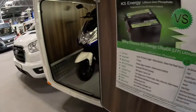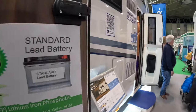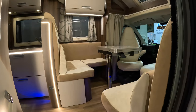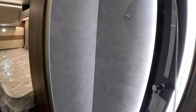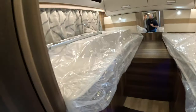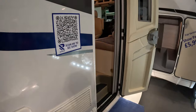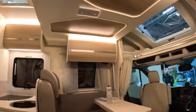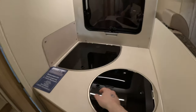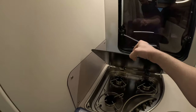So this is a Swift Bessacarr 95. Got a huge garage in it. Quite a spacious room. Twin beds in there. So we've got the Evo 95. Drop down bed. The automatic. And the five travel seats.